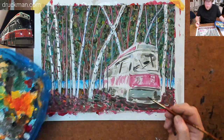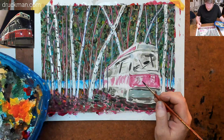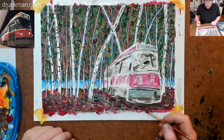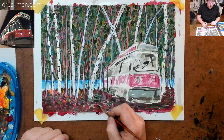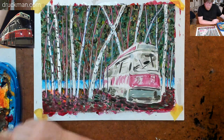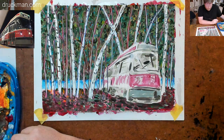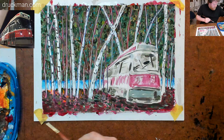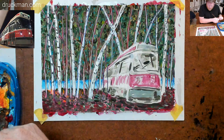Oh, shit. I think I just mixed it with something. Yeah, I mixed it with something. Whoops. What am I going to do with the bottom here? The bottom is just gross. What am I going to do with you? Something isn't sitting right now. What is it? Huh. I might have to take a break. I might have to come back to this.